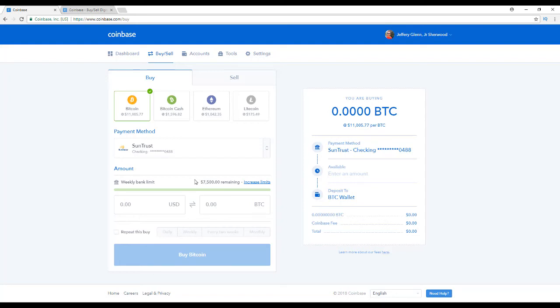Okay. So you getting all that so far, Britton? Yep. Yep. All right, cool. So that's all you have to do. And like I said, you just put in the amount that you want to buy.